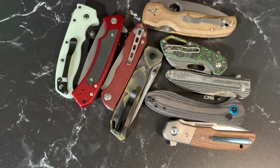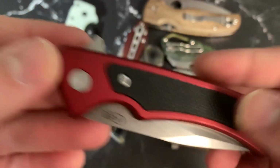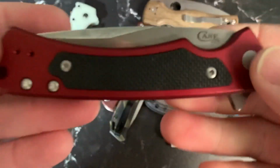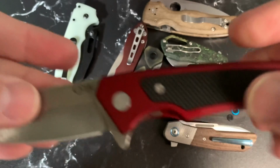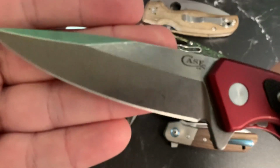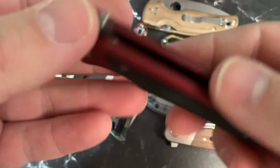All right, get that out of the way. Case has been venturing outside of their comfort zone lately, and they've made a couple of flippers. This one is sort of a standard model in S35VN of the Marilla, with red aluminum handles and a G10 inlay. And this one has great action. It flips open and the lockup is solid, but then it's actually pretty easy to unlock and close.